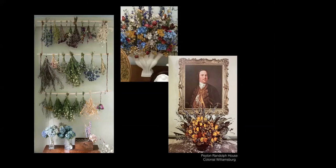And even in the 1930s, Louise was called out for her choice of dahlias and a bowl of grapefruit for decoration that she had placed on the tavern table in the Raleigh Tavern. A visitor commented that grapefruit and dahlias were not available to 18th century households. So this really sparked a long journey of exploration and research by Louise and the Colonial Williamsburg Foundation to determine and to define a historical context for decorating in the Colonial Williamsburg style of decorating.